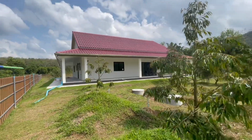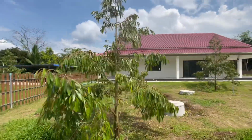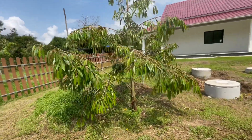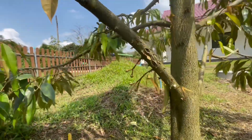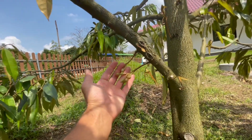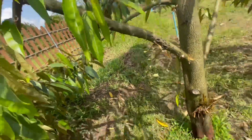A little bit of good news to mix in with all the moaning about the plumbing is we've got the first flowers on our durian now. This tree here by the house. These trees are not 3 years old yet, so it is very early to have flowers. They might just be a freak of nature thing going on, but look, just a couple there, but that's hopefully a sign of things to come.